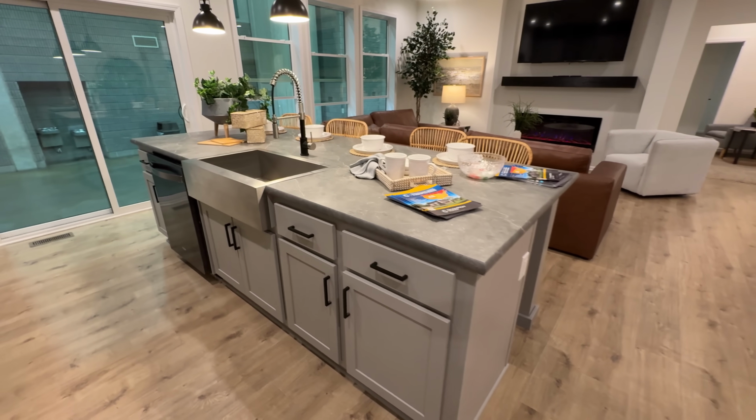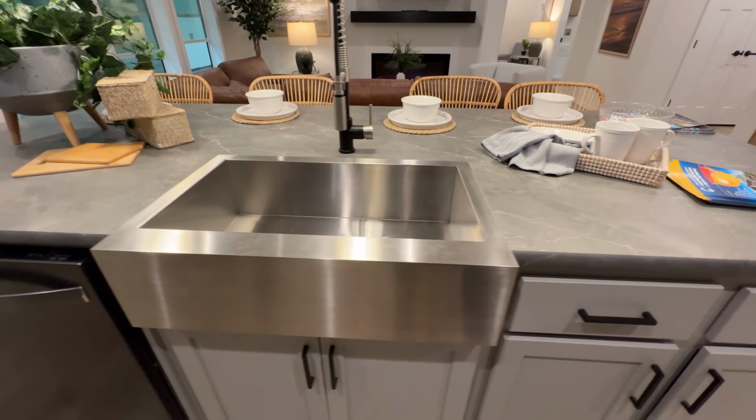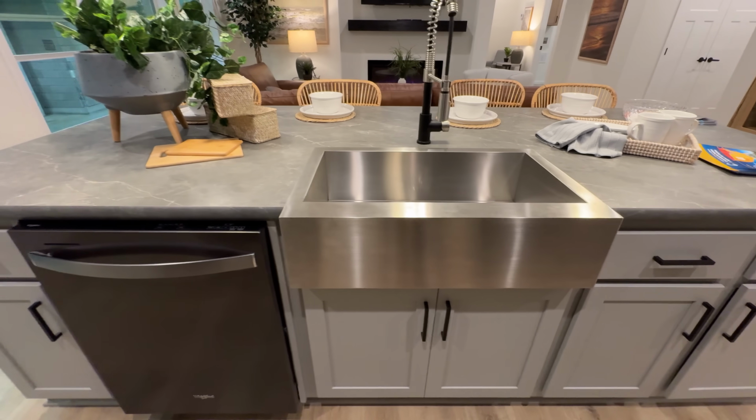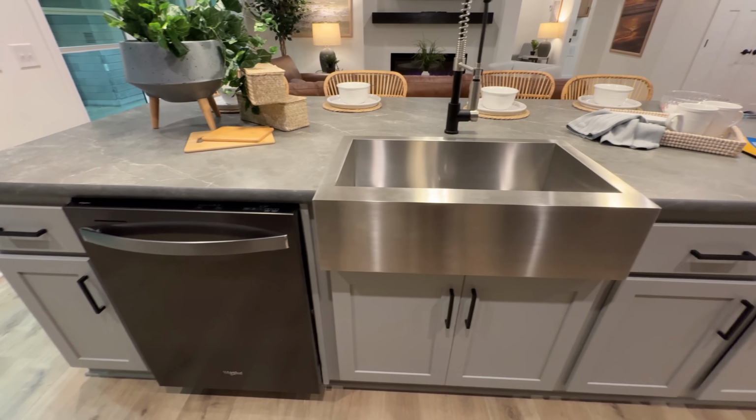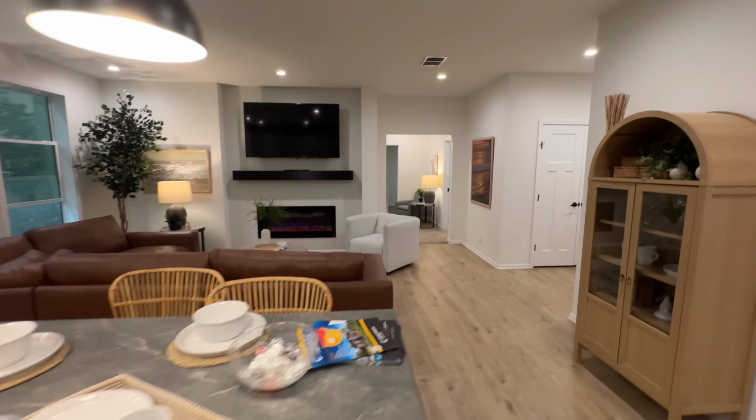We'll call it the kitchen side of the island. The other side's the entertainer side. This is where you're going to be doing any prep work, washing dishes, storing things, all that good stuff.